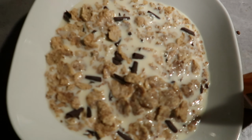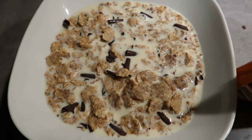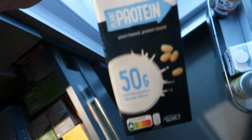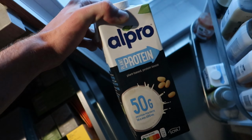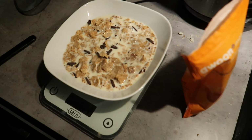So to finish off my day, I'm having 75 grams of Special K with 300 milliliters of L-Pro protein milk. This is pretty fire, and it's got a lot of protein in it. And to get my fats in, 30 grams of cashews. That's actually perfectly fitting my macros, and that's how I'm gonna end the day.